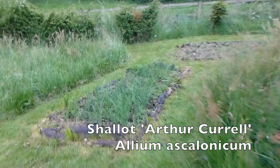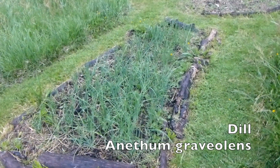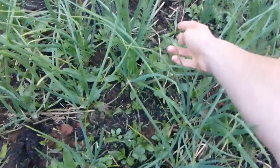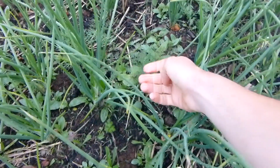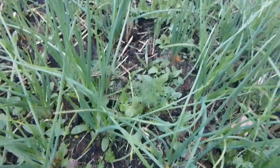My great-grandfather's shallots are doing well. I've interplanted them with dill because, well, I like dill. Really, a really good preservative for pickling things, which is where that lovely pickling flavour comes from. Lovely. It's also a very good companion plant for onions and garlic over there.